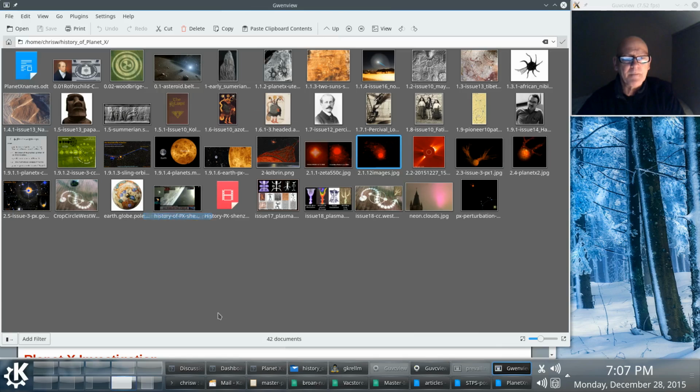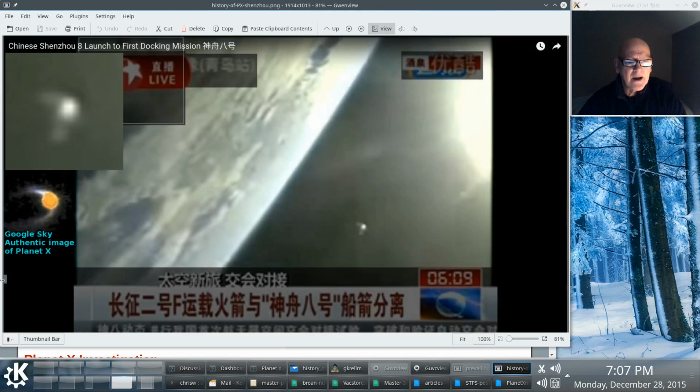Now I made this piece here. You can see here's a Google Sky image, and it's an authentic image of Planet X. Now I turned it on its side from Google Sky to compare to this sighting here. Now this is the big surprise.